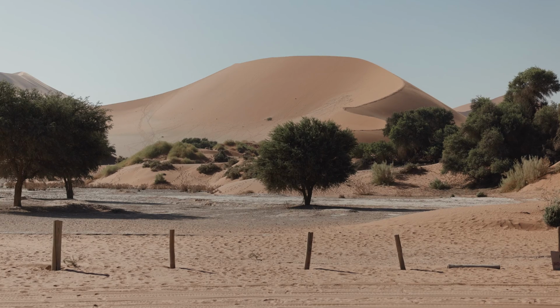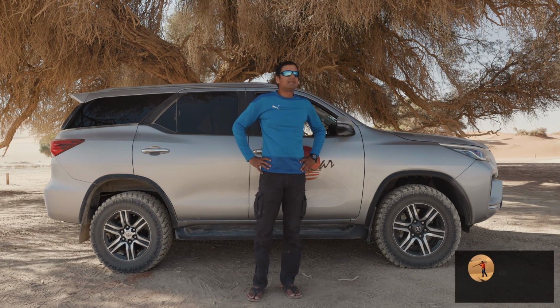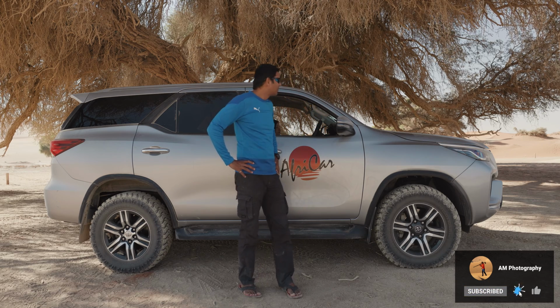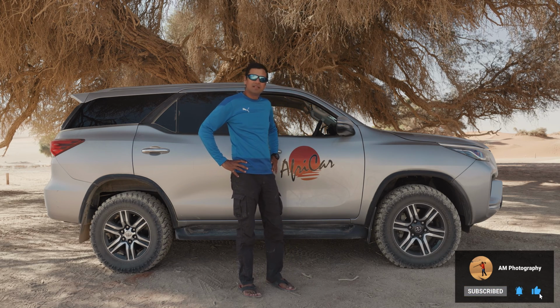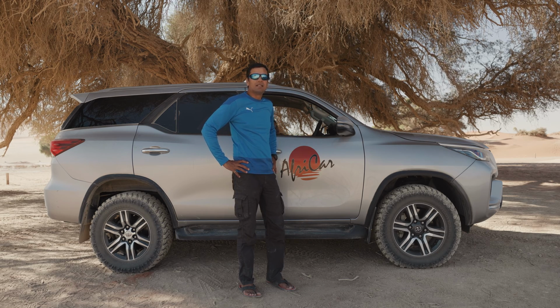And there is the Big Mama dune. You know, this place would have been amazing from a bird's eye view. I actually booked a helicopter ride for tomorrow evening, but they cancelled on me. They said that there is some problem with the helicopter, so they can't really fly.